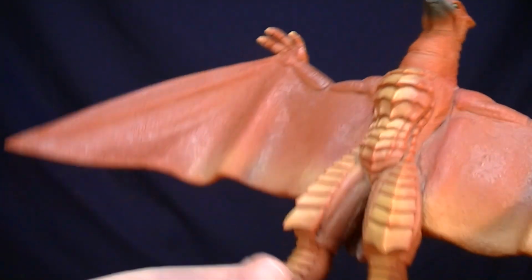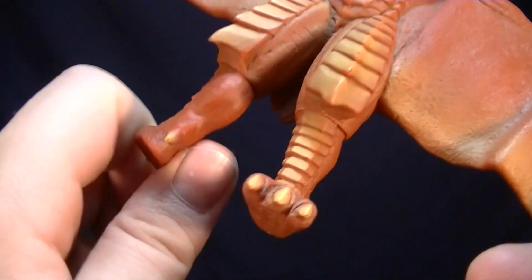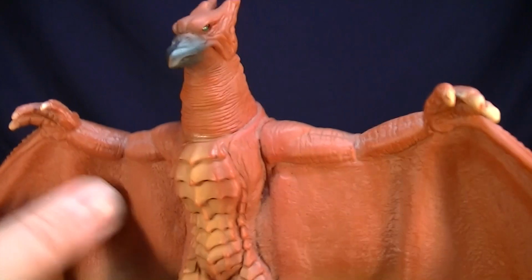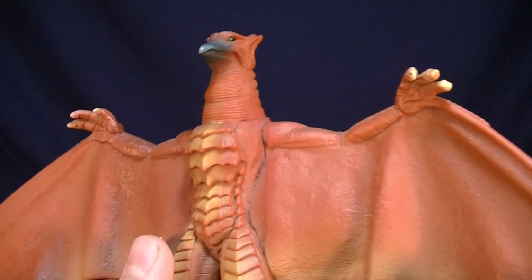Now, the only thing that really, really sucks for Rodan here is he essentially has no articulation, except for right here on the bottom of his feet. You can rotate these guys all the way around if you really want to. That's really it though, which sucks because his wings can't move, his head can't even move, and it's just kind of very lackluster in positioning.